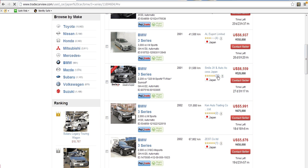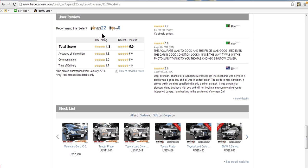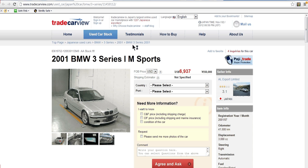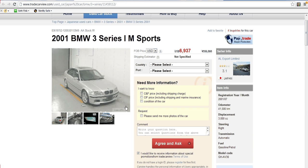You can see with us we've got 22 ratings. 22 people have said yes. No one has ever not recommended us. It's very easy to get a 5-star rating if you only get 1 or 2 people, or you can get a really bad rating if you have a lot of problems. The car above us is really interesting. This car, as you can see, it's only got a very few photos and they look like auction photos to me.